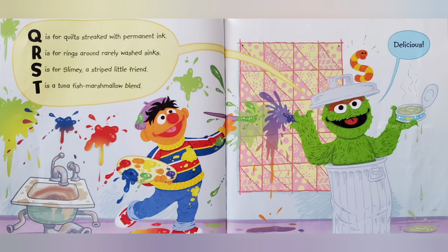Q is for quilts striped with permanent ink. R is for rings around rarely washed sinks. S is for slimy striped little friend. T is for tuna fish marshmallow blend. Delicious.